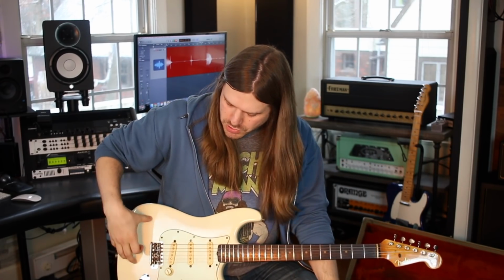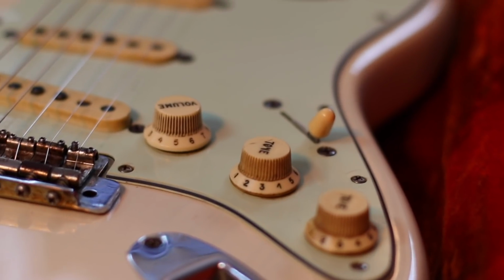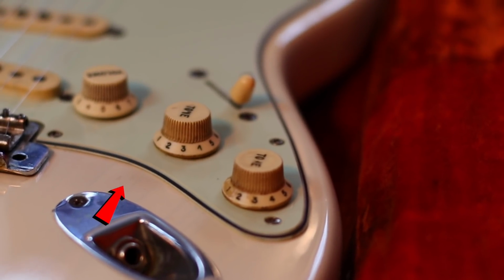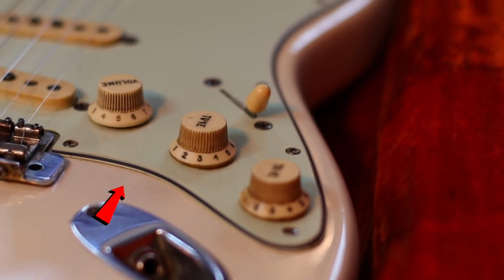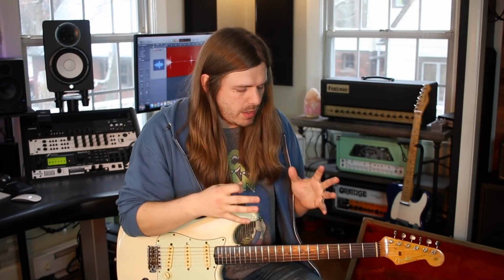But the majority of the time, these translucent white finishes were done on ash bodies. That way you can see the grain through it really, really good. I'll give you some close-ups, and you can see all the wood grain in it. It's super, super cool.